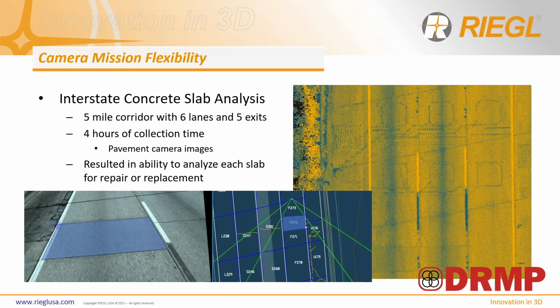And as you can see, you see a lot with the laser data on the right-hand side there, but certainly the photograph speaks volumes for exactly where those hard edges are between the concrete slabs. You can kind of make them out in the laser data, but it's a challenge even for myself to know exactly where that is. Now that's not the same section, just to be clear. All right, so that's a great camera mission option.